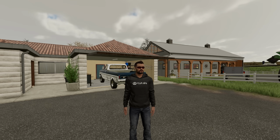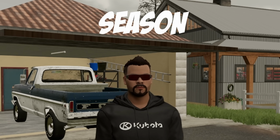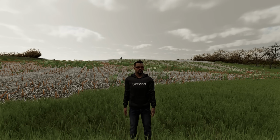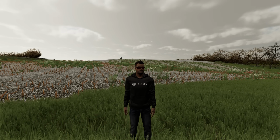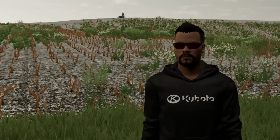The winter has come and gone. It is planting season in Iowa. Well, almost at least. We've got some work still to do to these fields, as you can see. We got some lime down, but we need to till this all up still.